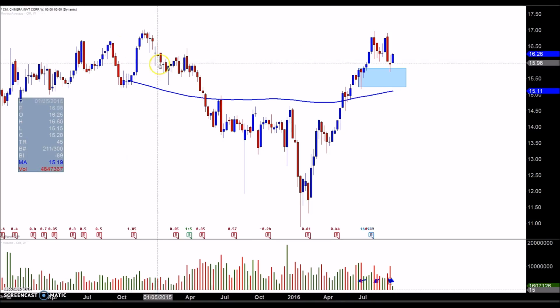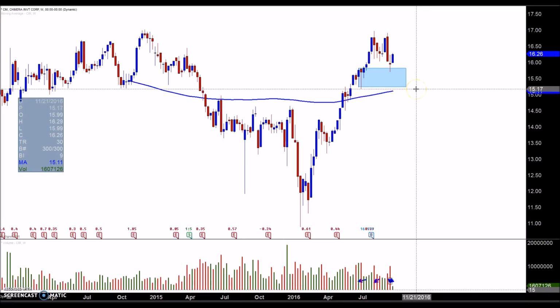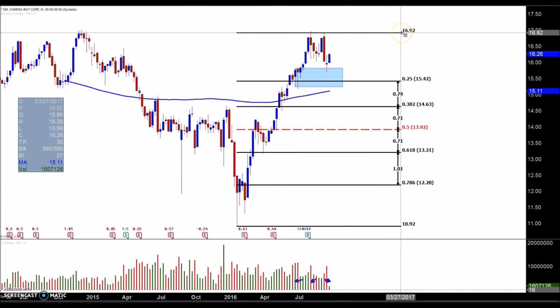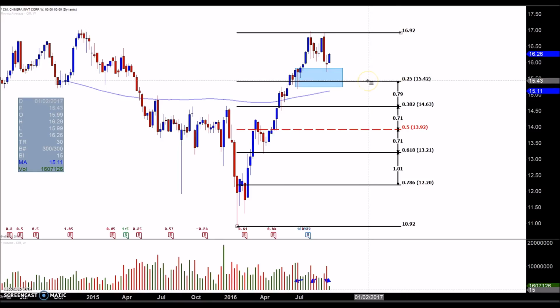Let's look at the weekly. It's giving a pretty good setup right now. Again, I would probably prefer it coming down to this $15 range, but let's see where it goes. Again, let's use our Fibonacci retracements to start, and you can see the retracement is not that deep. It's not even 25% yet.